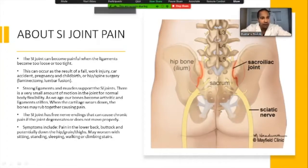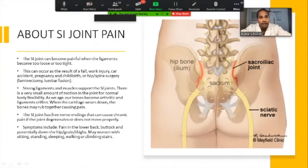Great. A few more questions, then we'll be all set. When can I play golf again after the procedure? After an hour of sitting, how long before I can sit again?